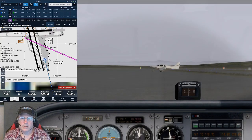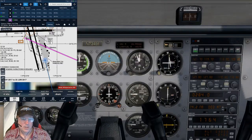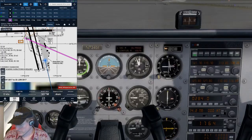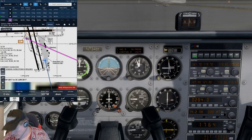All right, so we're going to park and push back. So let's shut this thing down. So first, we're going to turn the radios off. And Bonanza avionics off.